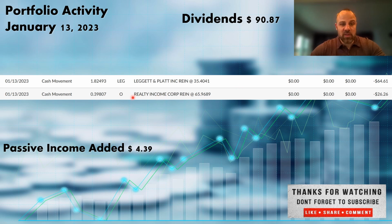And then the next one that paid out dividends on the 13th was Realty Income Corp, ticker O. This is a REIT out of the real estate sector. They paid out $26.26. This is a monthly paying REIT, so that's every month, right? And this will continue to grow as this compounds. And with that $26.26, it bought 0.39807 shares, right? So fractional shares, not quite a full or even a half share here, but over the course of the year, it will add up. And all told, those $90.87 in dividends paid out added $4.39 in additional passive income over this next year.